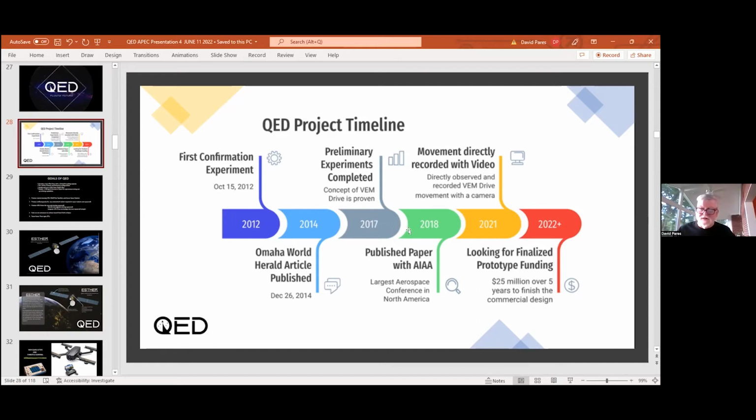Anyway, as we moved along, we proved that we could scale it up. It still worked from smaller motors to bigger motors, and the efficiencies... is it frequency dependent? That's another study that we want to do. What are some of the unique effects of the VEM drive?